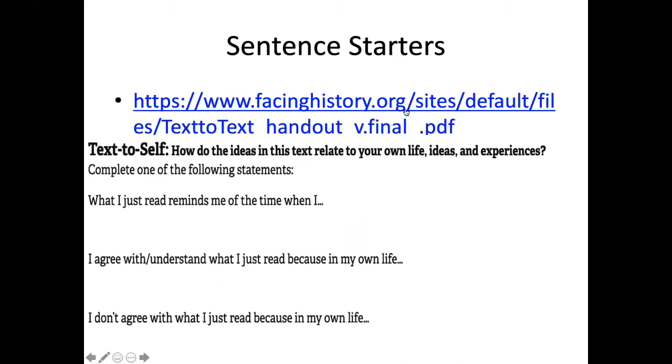So I gave you a link here that pretty much just gets to what I've chopped up and put into this PowerPoint, but text to self is asking students, and this is just some sentence starters you can give them to have them connecting to text. How do the ideas in this text relate to your own life, your ideas, your experiences? Oh, what I just read reminds me of a time when I. I understand what I just read because in my own life, or I don't agree with what I just read because in my own life, right?